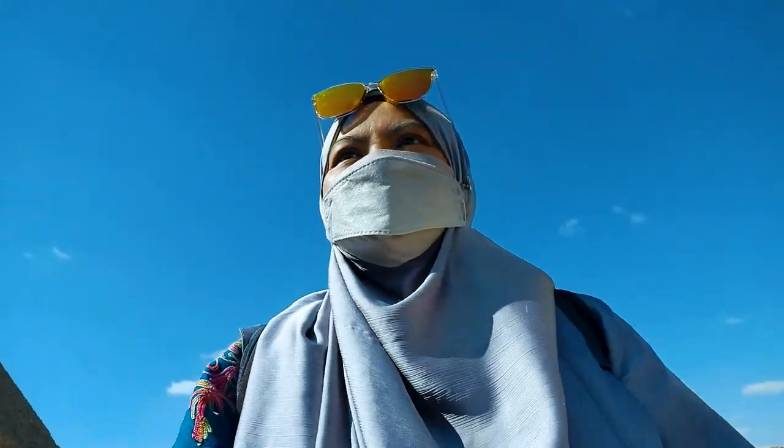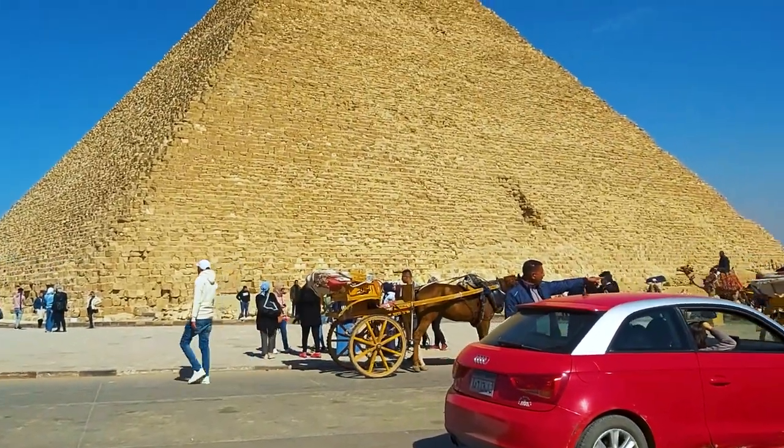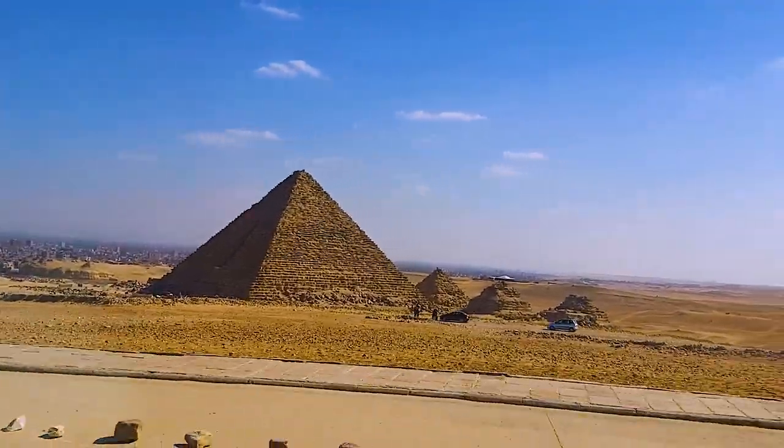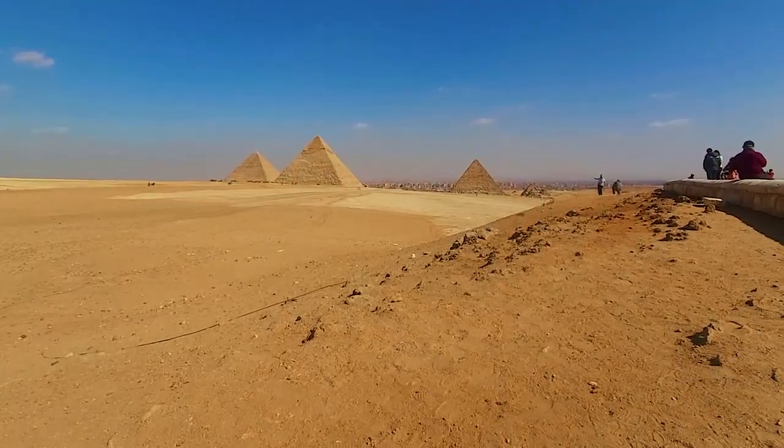I'm on my way to find our driver. I don't know where he is. He told us he'll be at the parking area in between this pyramid, but I haven't seen him, so I'm walking to find him. With our driver at the wheel, we are heading to a breathtaking panoramic spot in the middle of the desert.